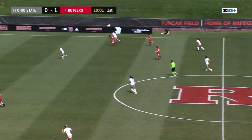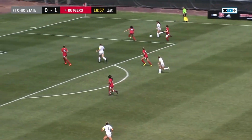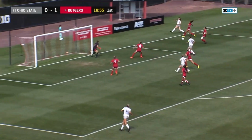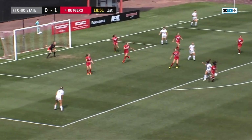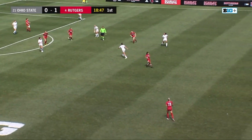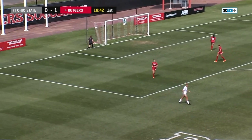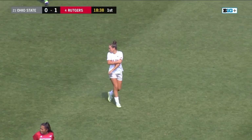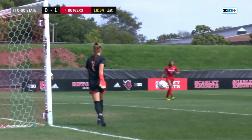So here's another turnover for Rutgers. That was unforced. Sears, long run, cuts it back. A chance for Ohio State. Looking for one more at the top of the box, but Gianola stopped by Kroger. Now second chance. Yeah, McClellan watches it the whole way. Second try from Flotra. Ohio State is anticipating the movement of Rutgers. That is the ball movement.